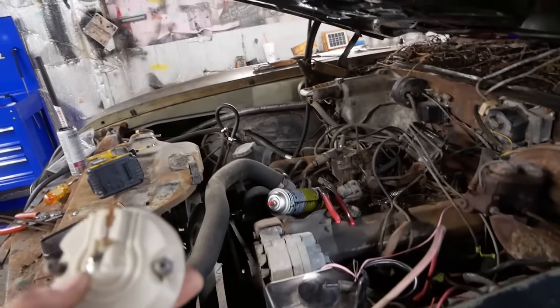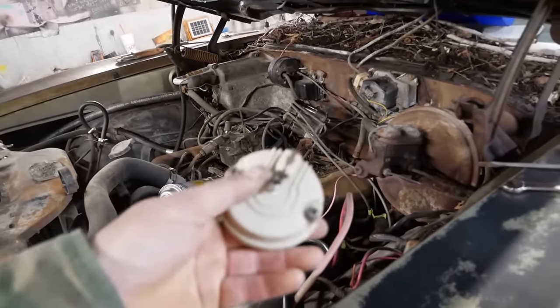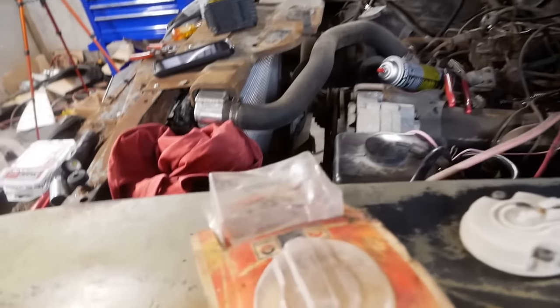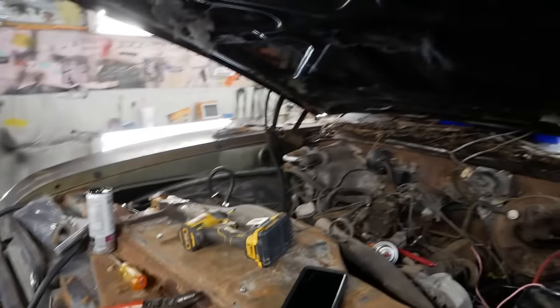That might have been enough for it to not actually distribute the spark. Let's throw this new rotor in. And I got a new set of points there too. I don't think we need those though. We'll save those for something maybe a little more deserving.